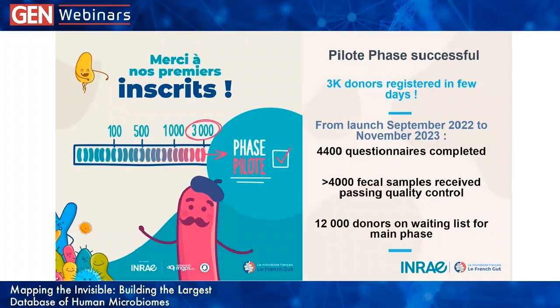To this day, we started the French Gut Project, launched the pilot phase in 2022, and to this day we were able to collect more than 4,000 fecal samples. 12,000 donors are waiting to receive their kits, and we are planning, with the Million Microbiome Consortium, to actually increase the number of participants we'll be able to analyze each year, with a maximum goal of 30,000 samples treated and analyzed each year until 2027.